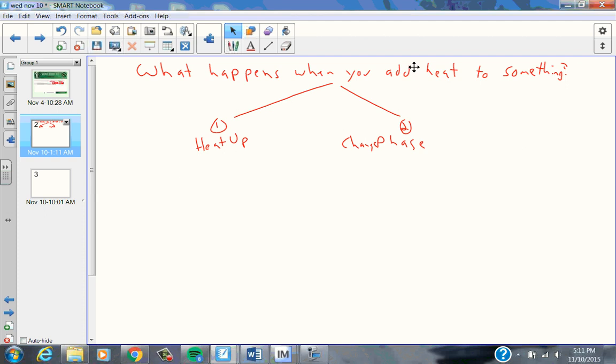Today's not about just telling whether or not they absorb. It's about the quantitative portion, keeping track of the numbers of how much heat goes in and what it does. Those sorts of things that we were just dealing with.